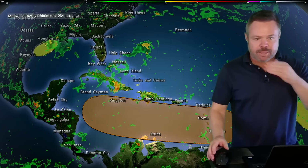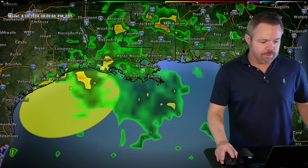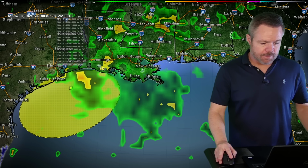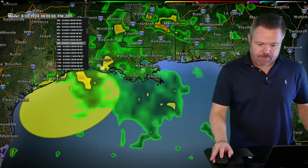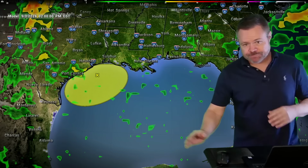I wanted to go back here because I also wanted to mention this storm, all right? So again, back over to the GFS. And for my friends here, I'm going to just take this back in time. We don't need to go this far out. For this area, okay, 20% chance of development over the next 7 days.